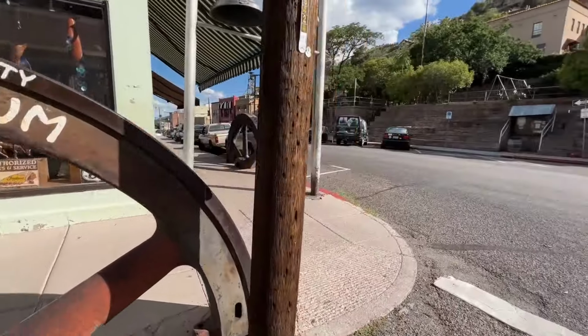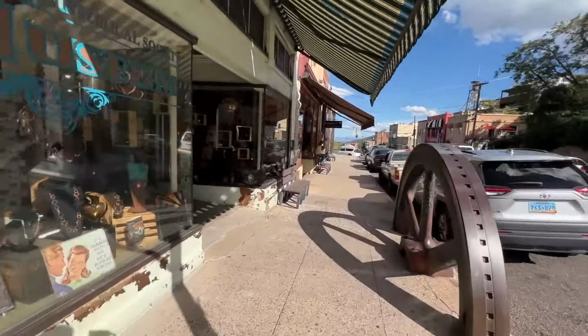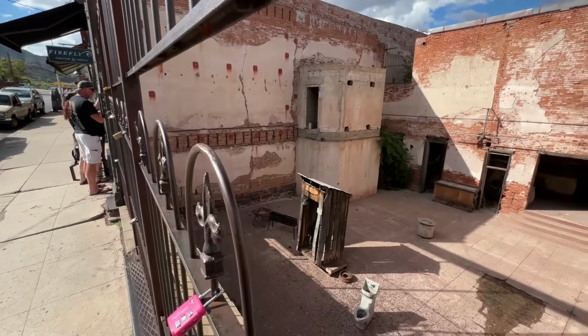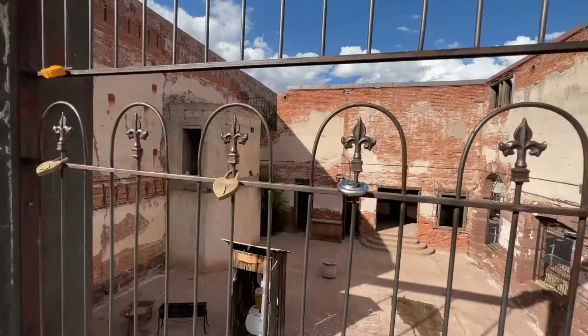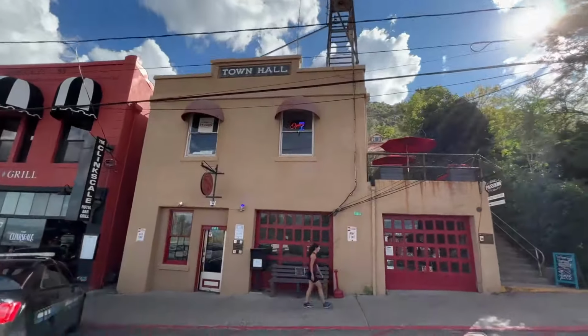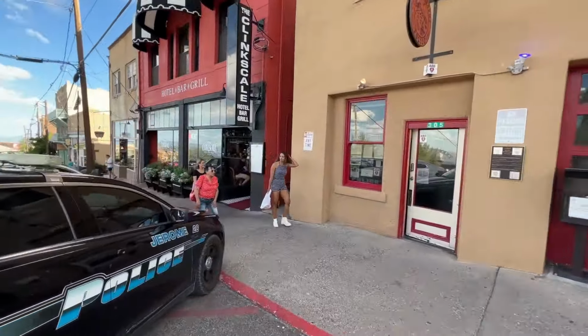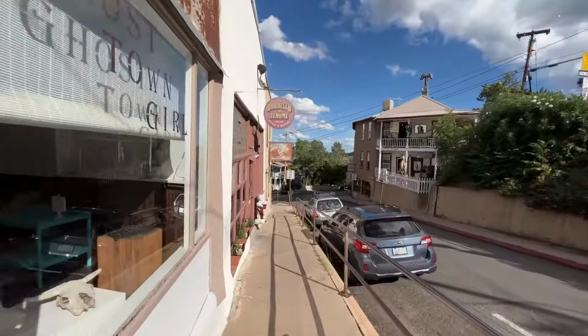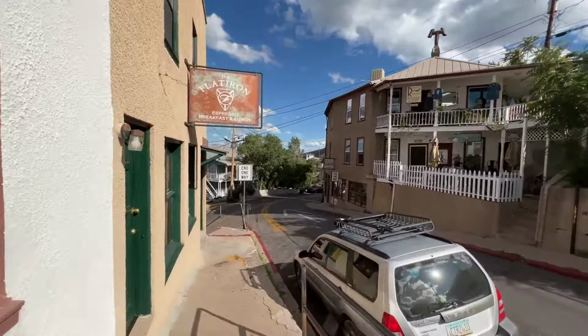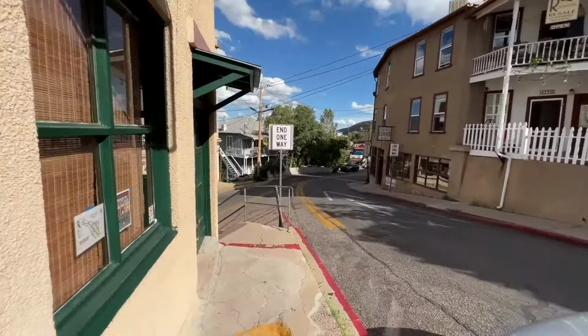More than a century later, Jerome's rough and tumble spirit has been tempered but not completely tamed, which helped the town narrowly escape a fate that befell many others that fell to ruin after the linchpin mines closed. Today, Jerome is known for being a hillside destination for visitors eager to discover more about the Verde Valley's mines, wines, fine arts and spectral spirits.